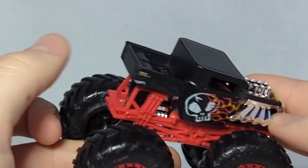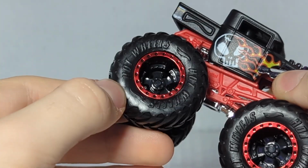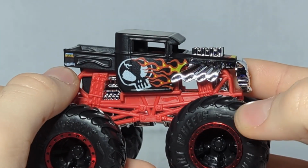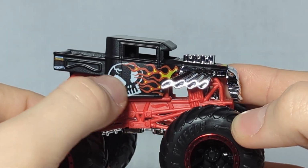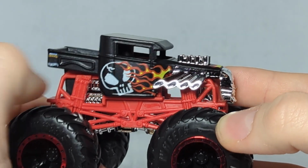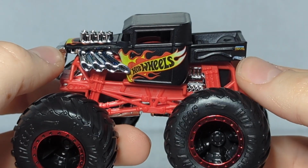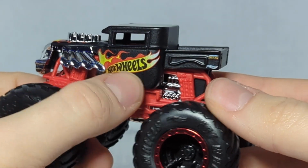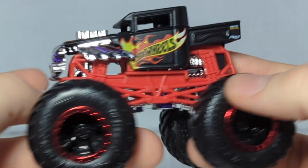We have got a black body, a red roll cage, chrome chassis, black tires with black rims and red bead locks. Really cool right there. Side panel, we got the Monster Trucks logo, Hot Wheels logo in white. Over here, you got the white chalk skull with the flames coming down the side. Pretty cool. This side has the Hot Wheels Monster Trucks logo and the Hot Wheels logo. And then over here, we got the Hot Wheels logo in the flames, which looks really cool. You got the pipes coming out right here, those little zoomies.